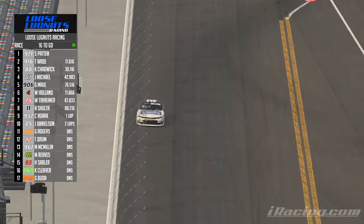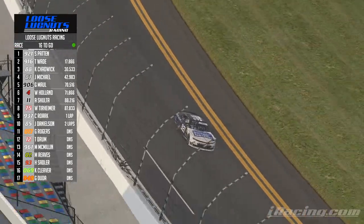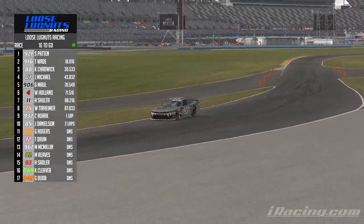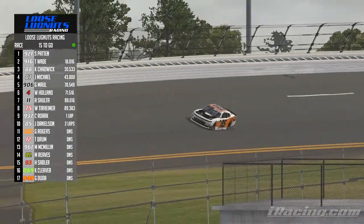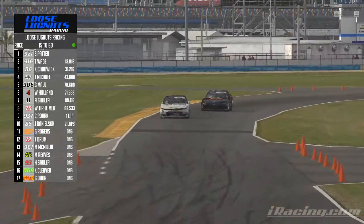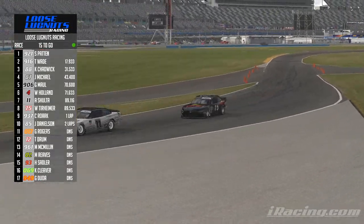So with 15 laps to go, count them on 15 fingers, Scott Patton looking more and more likely to win the race. First driver set a lap down, or second driver set a lap down. Carl Rourke, Judd Danielson is 2 down. Wally Tierheimer in a pretty tight battle with Andrew Schulte now. This will be for 7th.